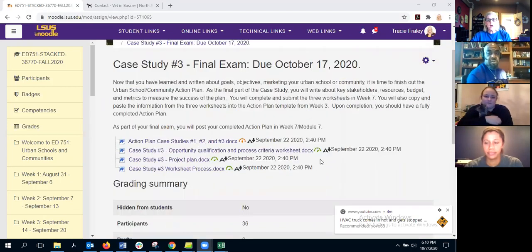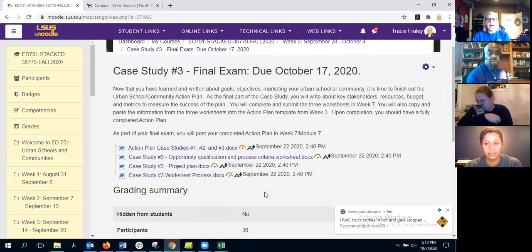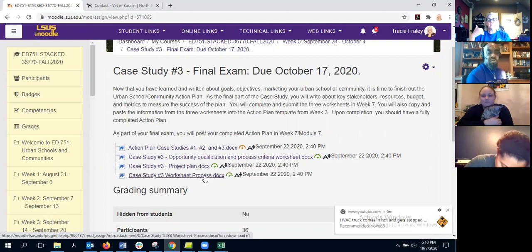All right, so as you know, for case study number 3, you're going to have the last bit of this to do, which is the qualification and criteria worksheet, a project plan, and then a worksheet on process. And hopefully you've already finished case study number 1 and loaded that into the overall action plan template. You either have finished or you're working on case study number 2, so you could also have uploaded that. And then your final exam is that you're going to load case study number 3 information into the template that was assigned back in week 3, and that's what you're going to submit as your final exam.